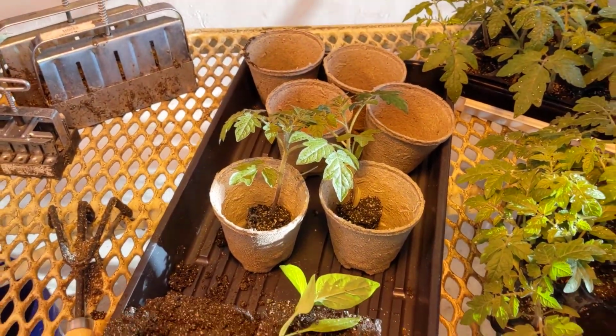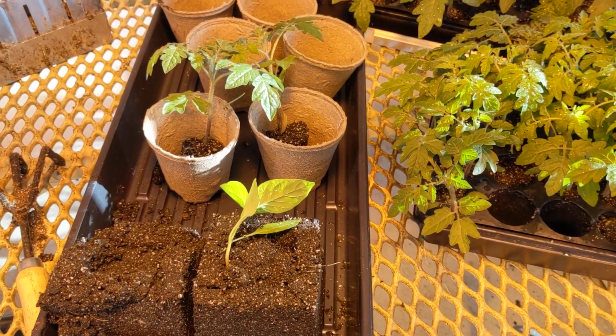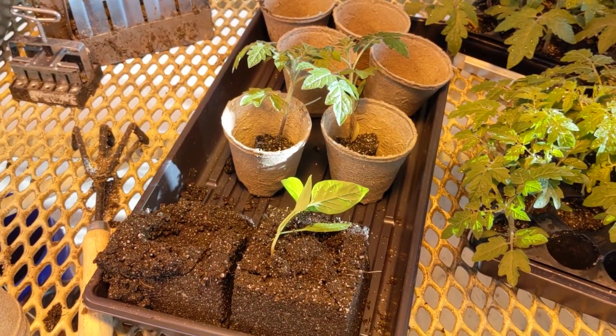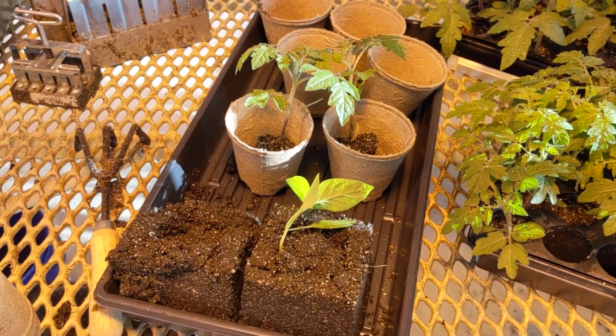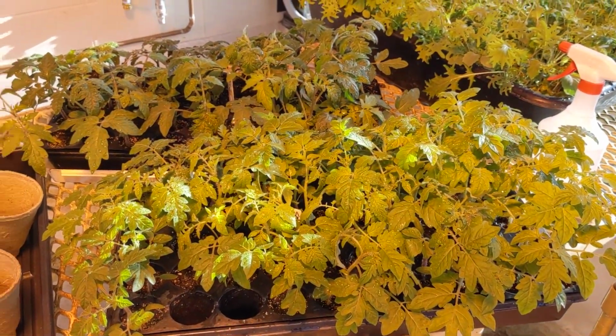So deciding what's going where will be the work for me today. How I'm going to pot up for the ones that are still going to be in the lab for a while, and then adding fertilizer to the ones that will stay in the small cells.